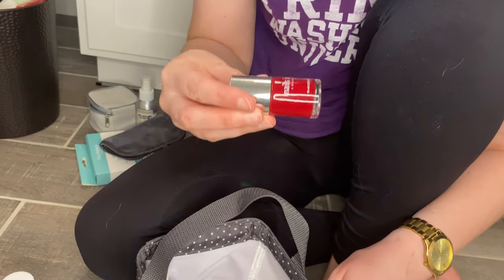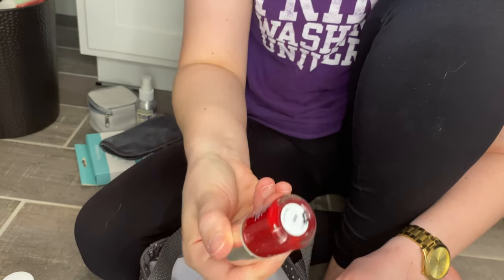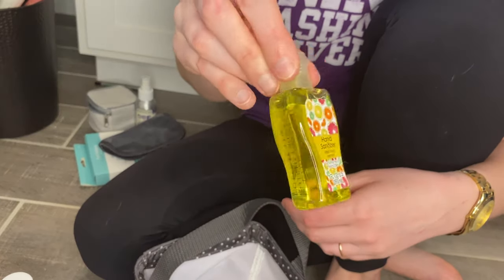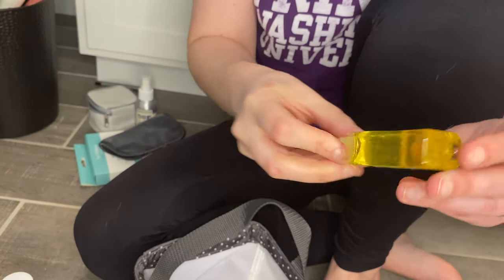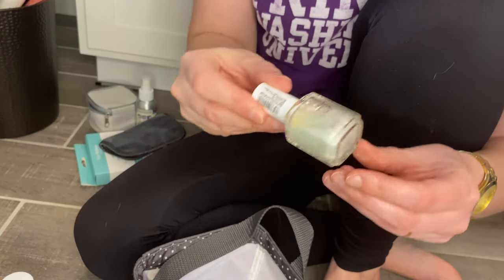This is nail polish. You could tell just by looking into it how old it is and how little it's been used. This guy's gotta go. I don't use it. Oh, look at this. Some hand sanitizer. I'm gonna put that in my purse for when I go to the grocery store. He's a keeper.